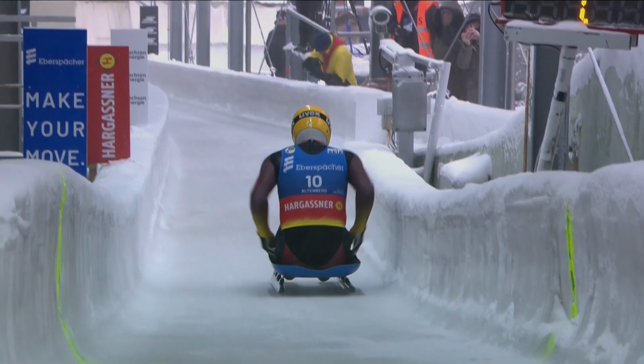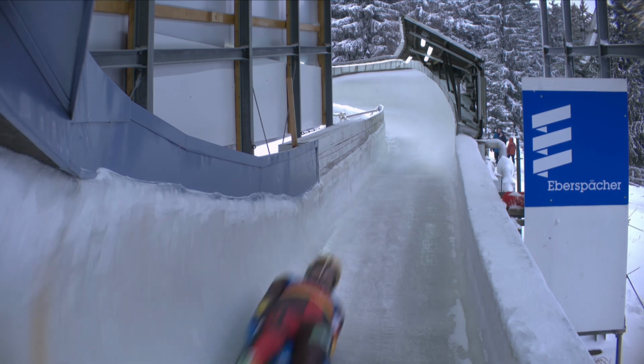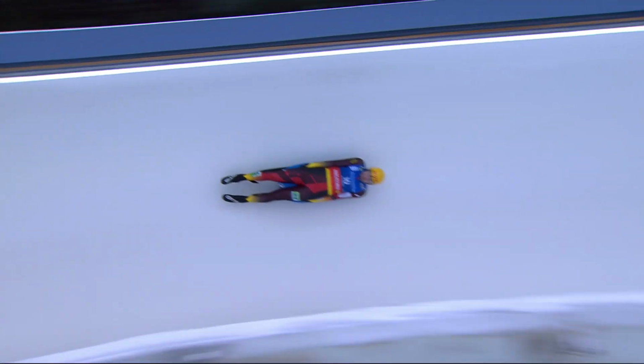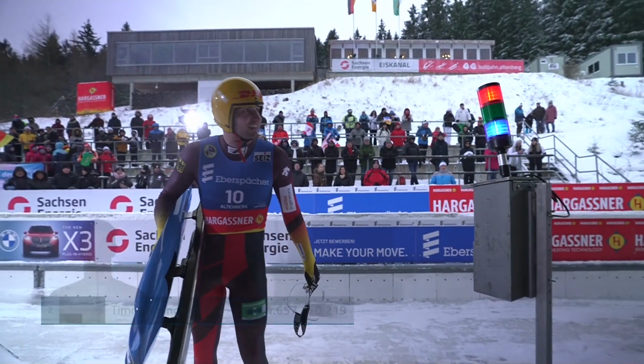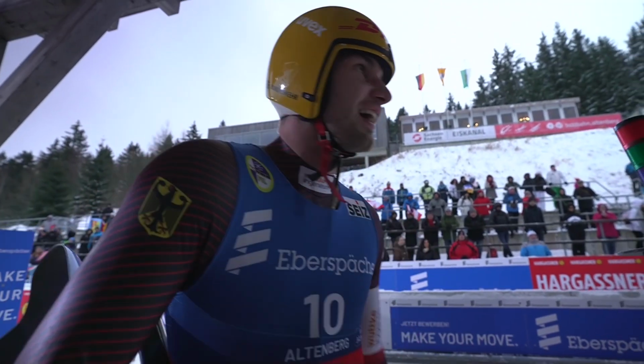That was what we saw on the start. Very to the right-hand side on that pull. Just looked a little unsettled and hitting early here. Just these little mistakes costing him time. And the blue light there for technical control.